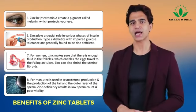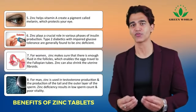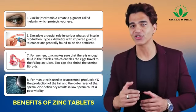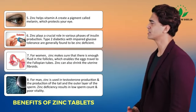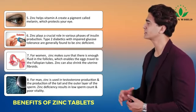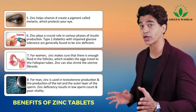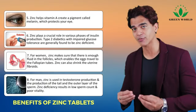Now, moving on to the next slide, as I discussed in the beginning of the video, how zinc is so important for our very survival, the most basic function, reproduction, the expansion of our species. Have a look at this slide. For women, zinc makes sure that there is enough fluid in the follicles, which enables the eggs to travel to the fallopian tubes, and zinc can also shrink uterine fibroids. So many women suffer from this problem, and zinc can actually help them.